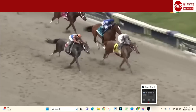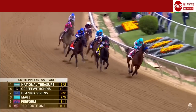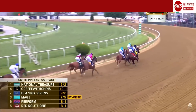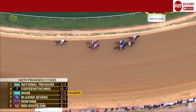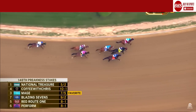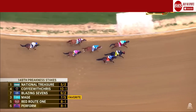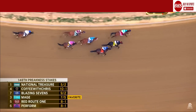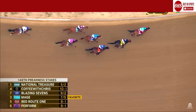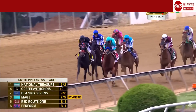Also, Blazing Sevens doesn't look like he's taking a crack, so he's likely out. We should see Preakness winner National Treasure, off the big win where he got a 98 Beyer. He is set to breeze this weekend, probably tomorrow, maybe today. I'm not really sure, but Bob Baffert wants to see it before he commits to the Belmont. So he wants to see if he's got the chops, I guess.